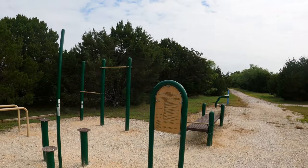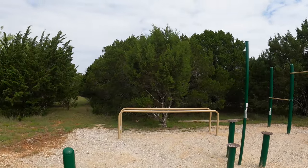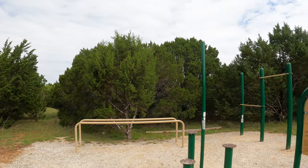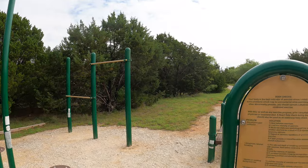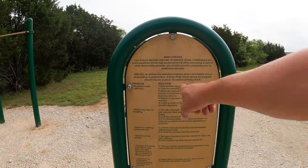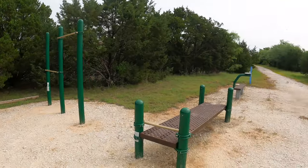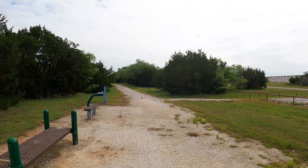If you're at Lofers Bend West and you want to get in a good workout, over in the Lofers Bend day use area, they actually have a fitness trail. You can see it on Google Earth, but you really can't tell what it is. You can see it's a track, but they've got a list of exercises and a track.